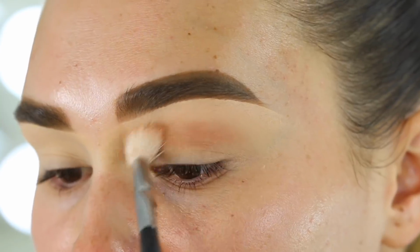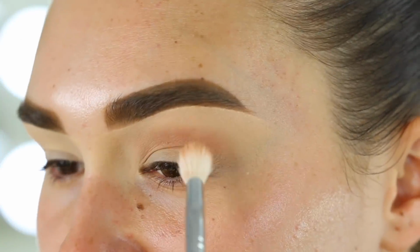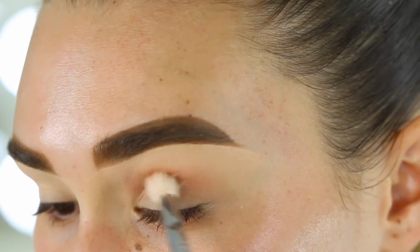Oh wow, it's very pigmented. I always just lean towards the stuff that I know works and I always get so scared to try out new products in case it fails.